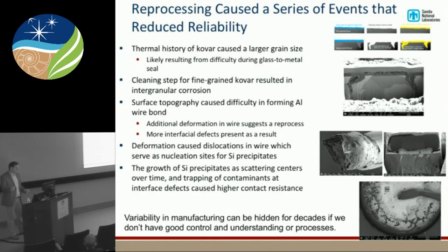And so it turns out that this variability in the manufacturing process that was kind of hidden for decades can all come together and decades later cause problems that we can observe when we go beyond just the picture and use electron microscopy to try and be forensic investigators about what's happening.